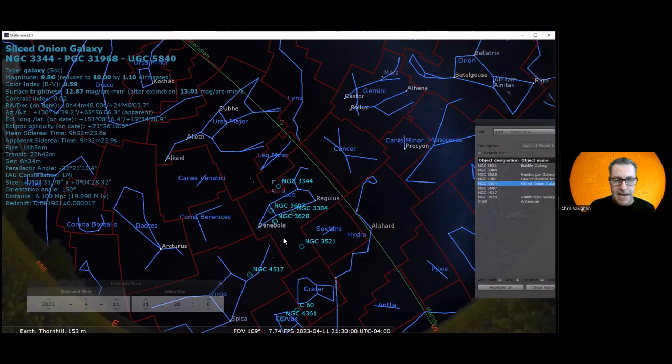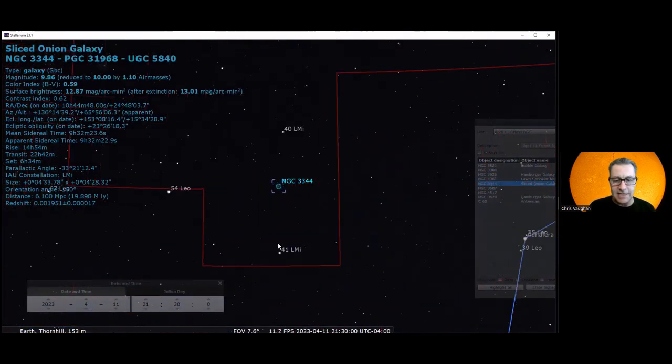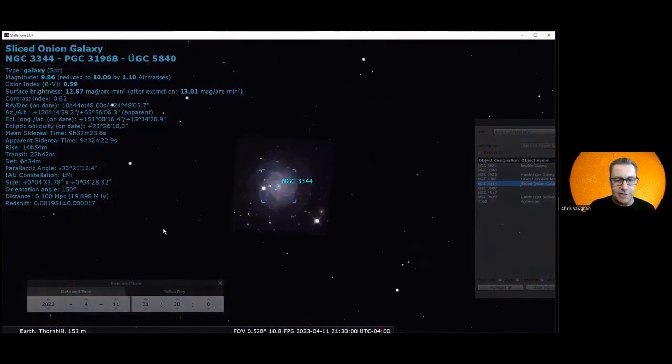up here above the back of Leo the Lion. Let me just do the north up again. This is the Sliced Onion Galaxy. And again, it's one of these really pretty, gorgeous, but relatively faint face-on spiral galaxies. It's visible in any size of a good telescope in a dark sky. It's got a stubby bar.